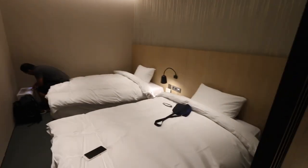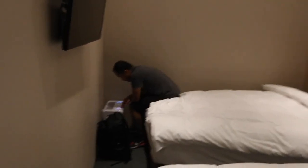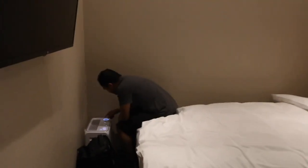Alright, guys. So, this is the place that we got. It has two beds. And let me show you that. Ta-da! Two beds. Credit production is working, trying to figure out the AC. It must be in Korean. Ah, shoot.